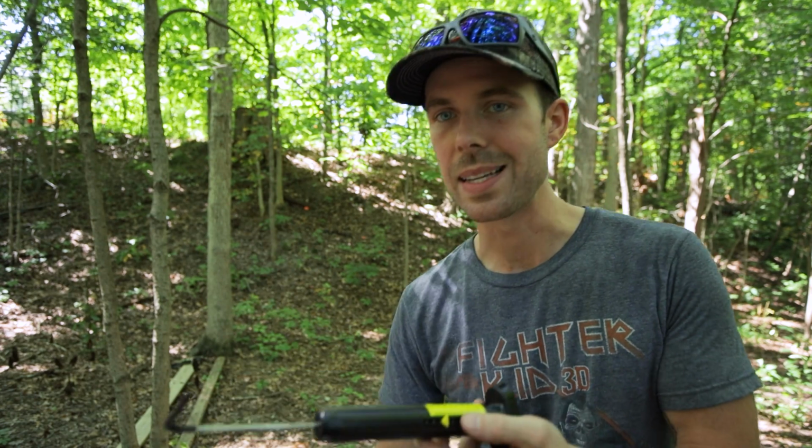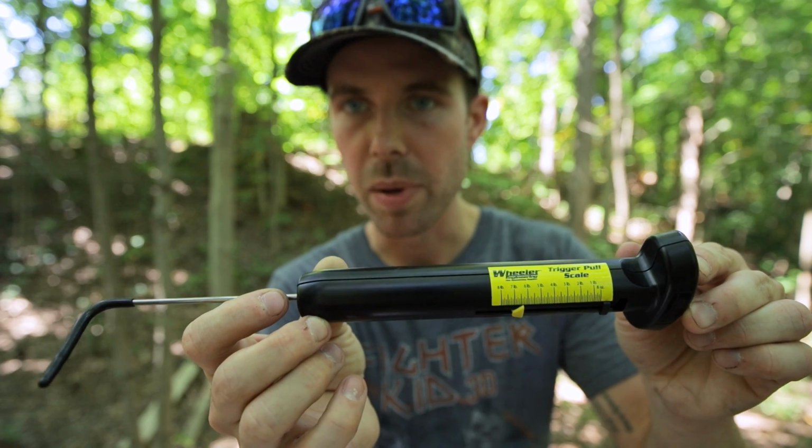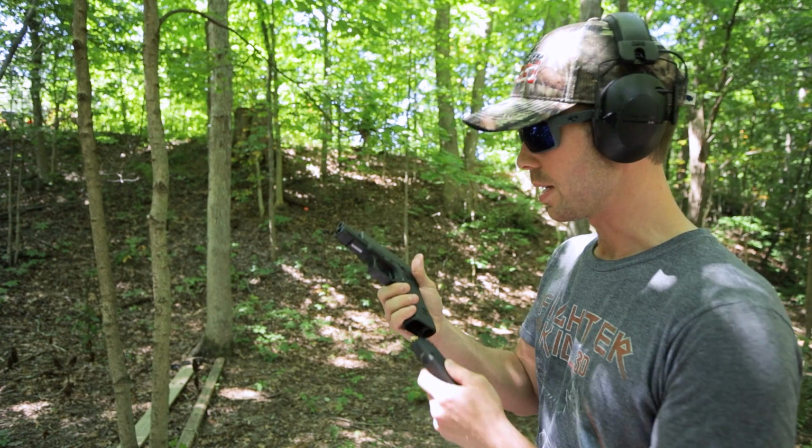Yep, right in between 6 and 6.5 pounds for the Glock trigger. So 6 pounds obviously isn't light, but I think that's kind of perfect for a self-defense handgun or something that you're going to carry. Obviously you don't want the trigger to be too light, so I say 5 to 6 pounds is kind of that sweet spot.